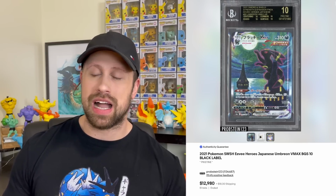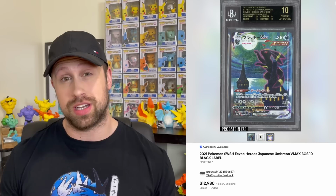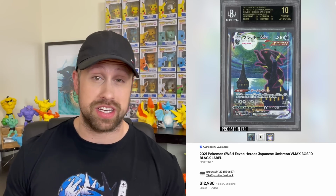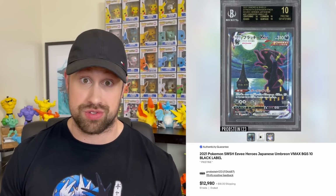Here is a Black Label Leafeon VMAX alternate art from Evolving Skies that sold this week for $2,009. We didn't see a Black Label Umbreon VMAX, at least an English one, but we saw a Japanese version come by, and it did not fail to impress in its price. This week it sold for $12,980.